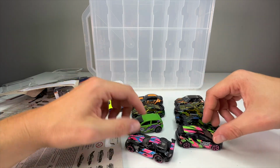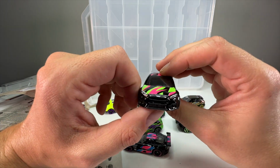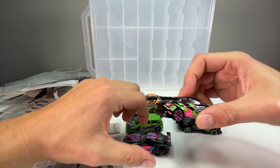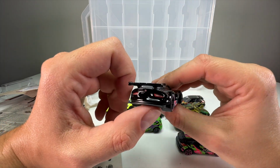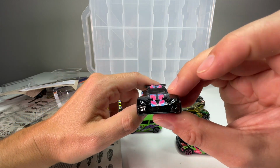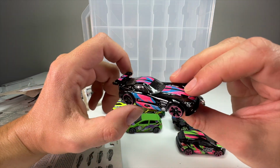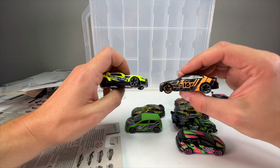So let me know what you think of this line. Do you care that the price is this much? Do you think these are worth $3.50 each or $3.60 each after tax? Some of them, like the Viper, I'm okay paying a little bit more for, but I would like it to be cheaper, obviously. But I do think the full tampos on this one and the wheels and such look great. They do. I just wish that they didn't have as many problems as they do.